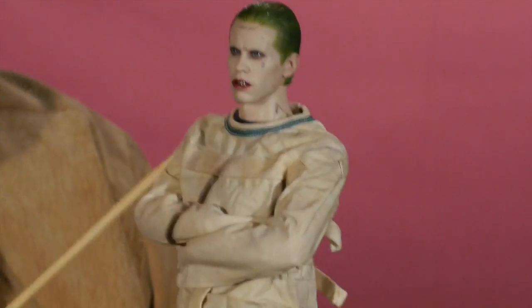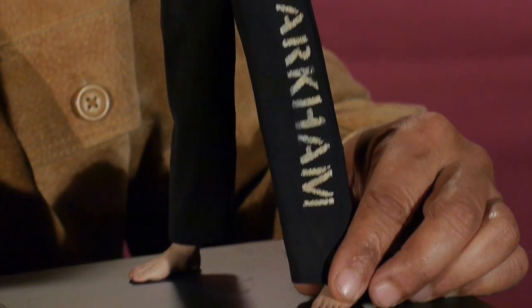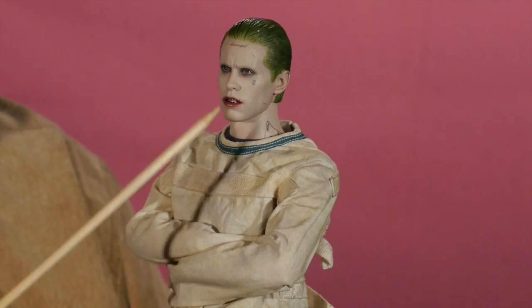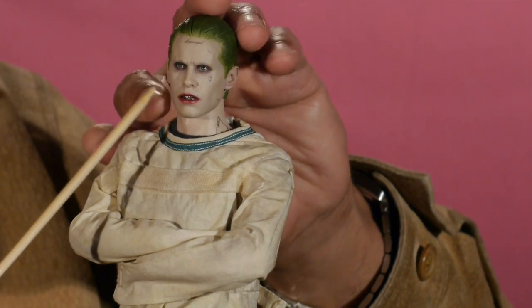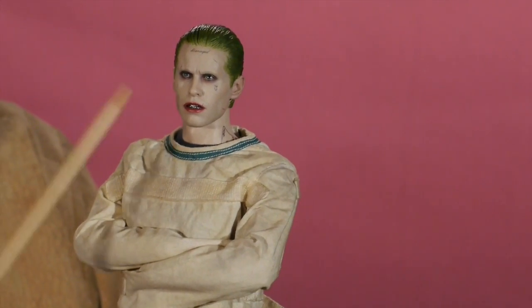I love the Arkham pants, but the face on Jared Leto is just so good. And this straitjacket idea is just really, really nice. I like it much better than I thought I would. In hand, it's phenomenal. The face sculpt is really great. They captured Jared Leto to the T. They got the deranged, they got everything on it. There's a little bit of paint scratch right there. I think I did that with taking it out of the package, which can be fixed easily.